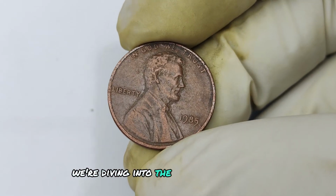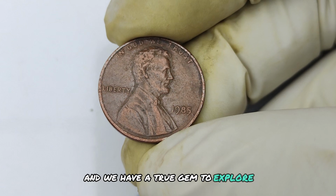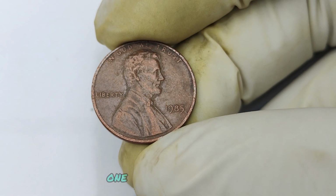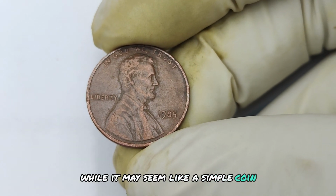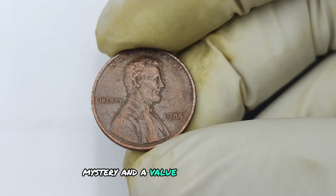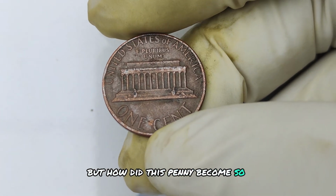We're diving into the fascinating world of rare coins, and we have a true gem to explore. The 1985 no-mint mark Abraham Lincoln 1-cent penny. This penny, while it may seem like a simple coin, holds a story of rarity, mystery, and a value that can reach millions of dollars. But how did this penny become so valuable?